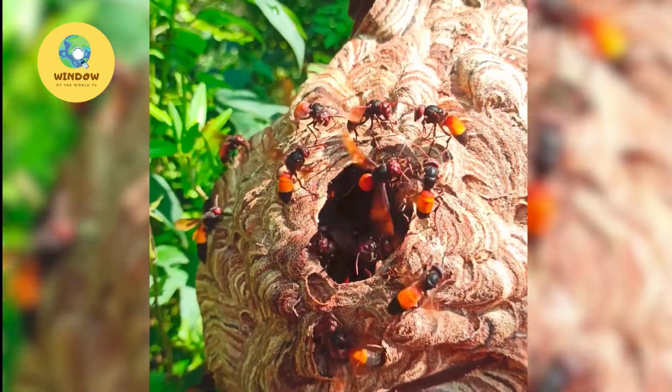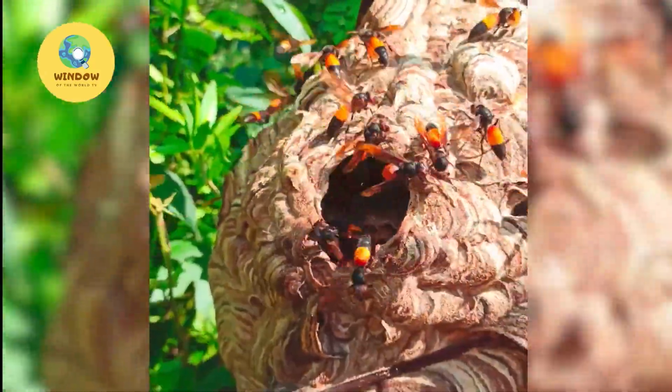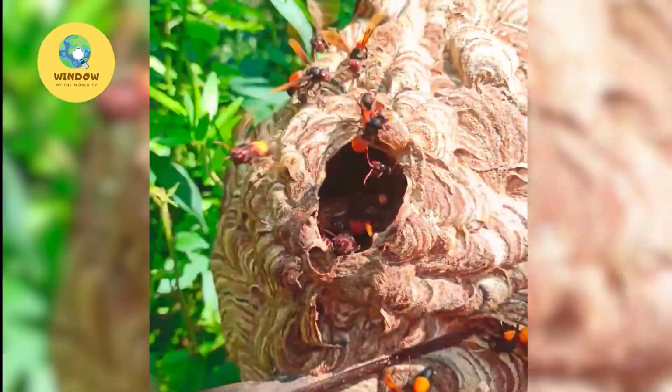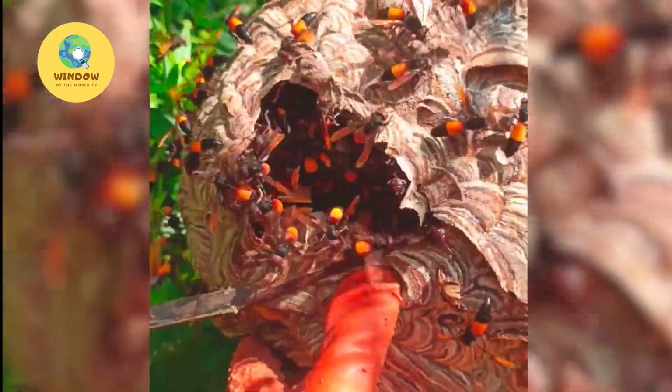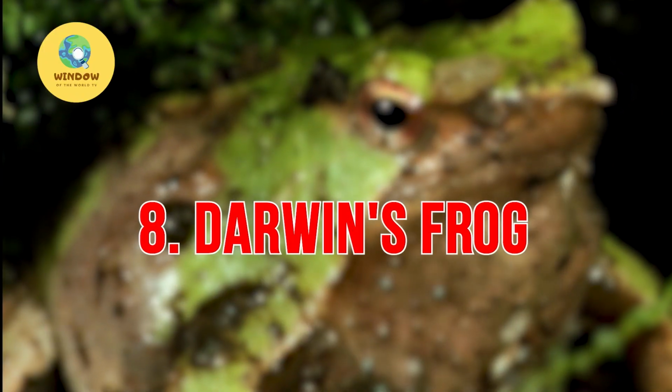A hive is always guarded by armies of worker bees. If their nest is threatened or attacked, the bees will become aggressive. They're ready to destroy anyone who dares to touch their nest. The bees will secrete a chemical to warn other bees so that they fly out of the hive to fight the enemy.